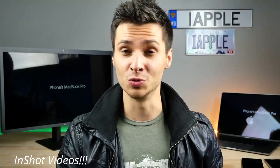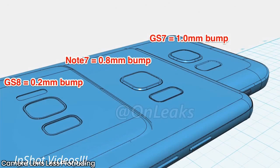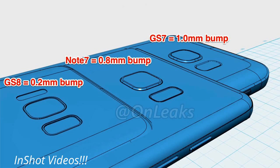One of my biggest pet peeves with smartphones is protruding lenses, and the Galaxy S8 is going to shrink that. So going from 1 millimeter sticking out on the S7, it'll go down to 0.2. And that is actually amazing. So great reduction there in the camera protrusion.